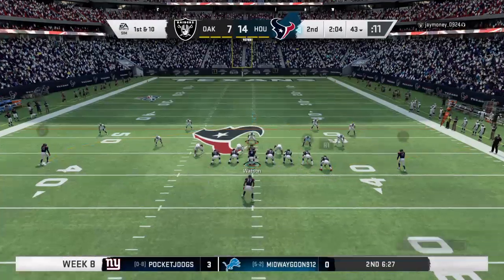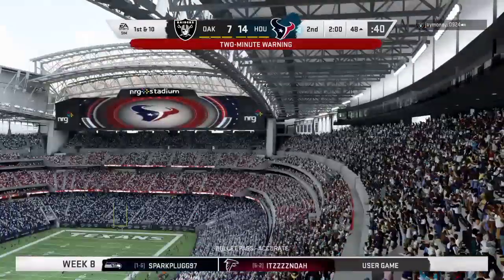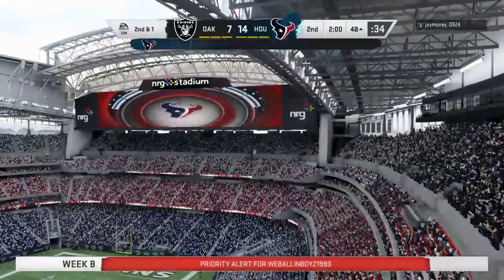That led to a really nice game. Watson on 1st down. And this one grabbed by Darren Fells. And he's tackled a yard short of the marker. Good gain of 9 on 1st down.